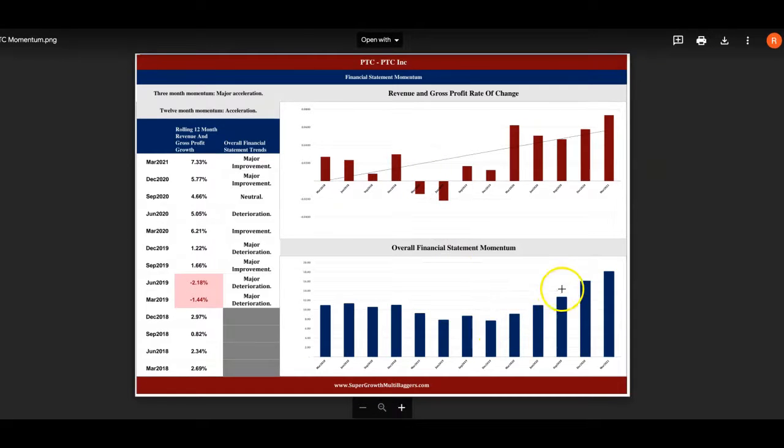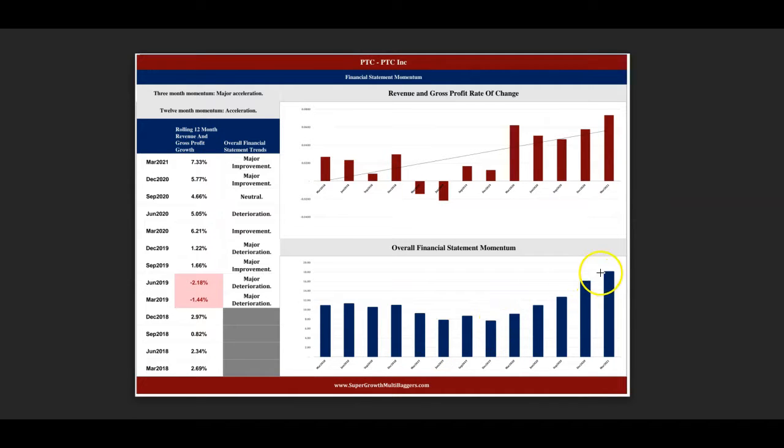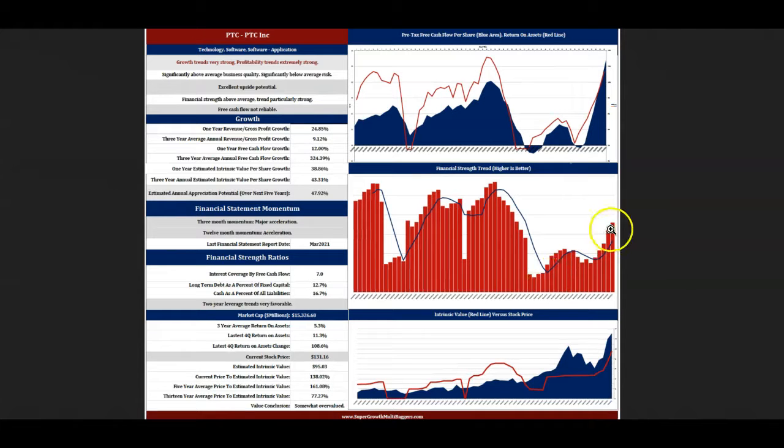But when you look at financial statement trend in terms of overall strength, you see a very strong trend here starting in December 2019. And this is a characteristic of companies that I don't see talked about much, but I certainly say in our experience, when we see companies with significant, consistent improvement in financial strength, this is that middle red graph here, it's often followed shortly after by significant strength in the stock price.